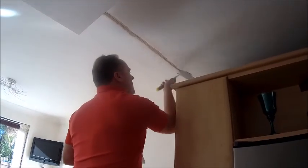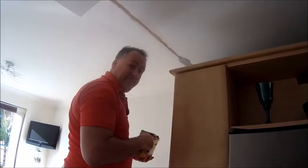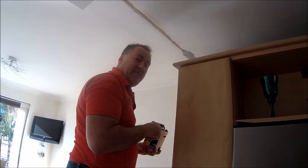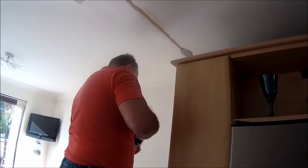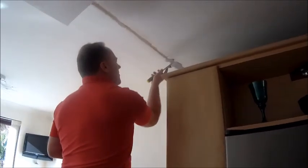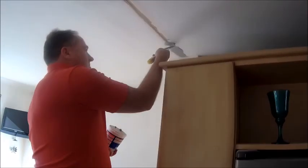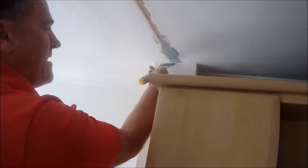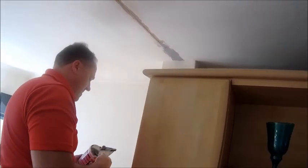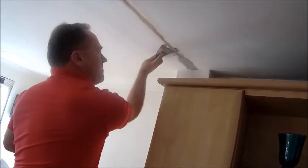Now what are you doing? Put cement in. It's grey. It's a special flexible filler. It means it shouldn't crack again. Well, so Wix claim anyway. Depends how much dancing on the ceiling upstairs we do. None. Too old for that crap.